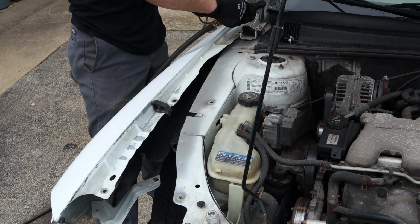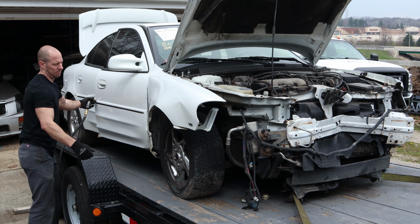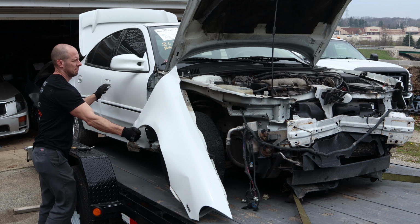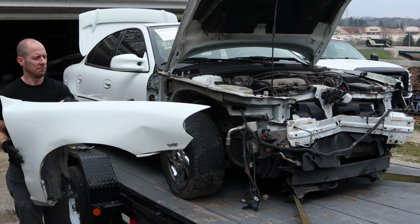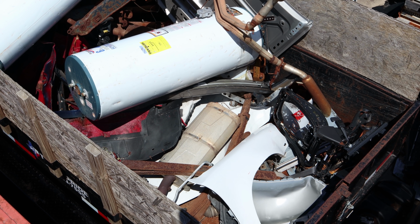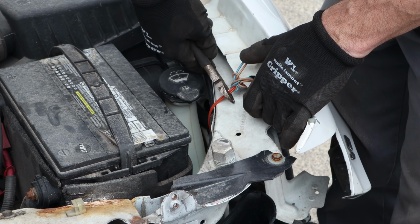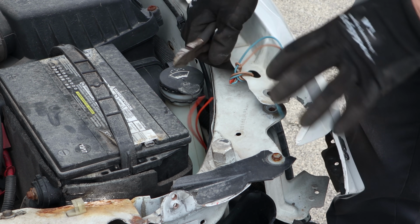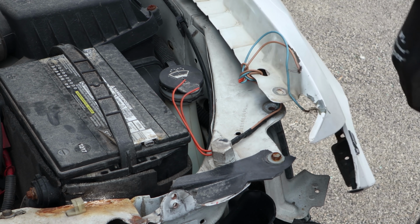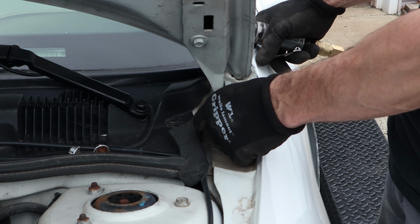We'll bolt the hood hinge back down so that we can keep the hood on there. File. Yep, because that's how you found it. OEM wiring to hold the fender on. So after we cut our wires off, we'll pull the bolts out and take the fender off.